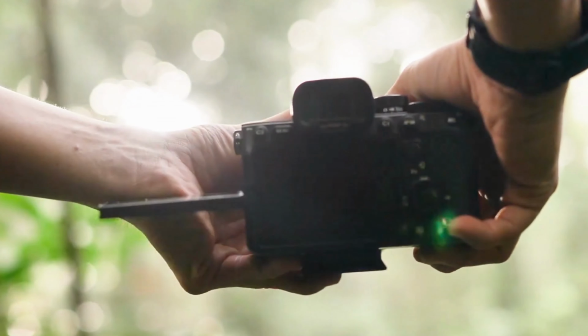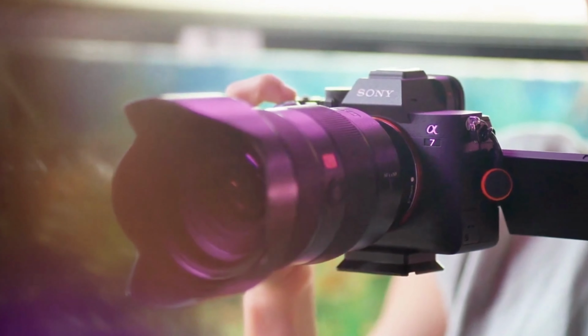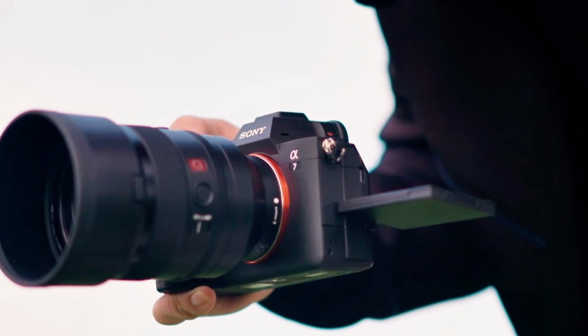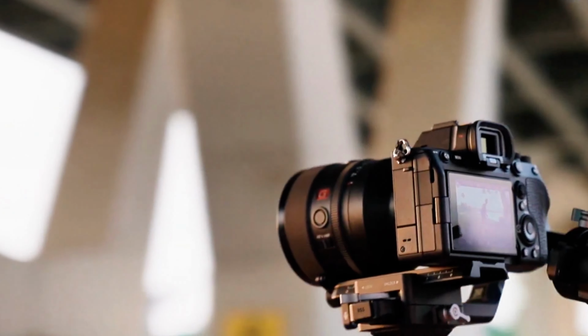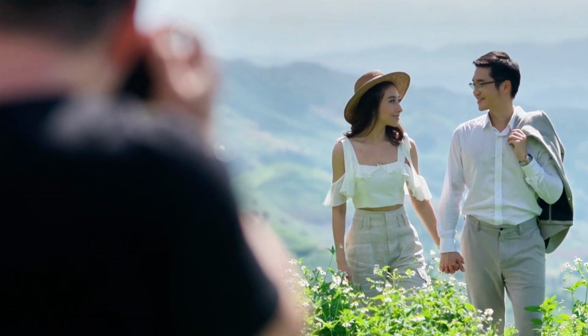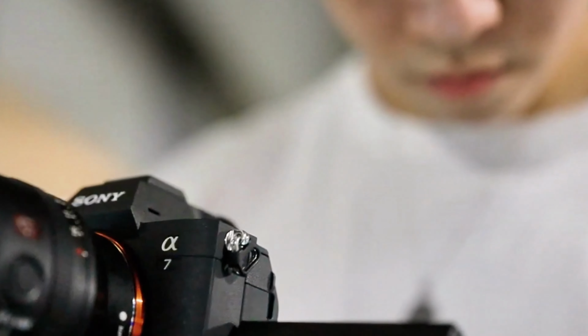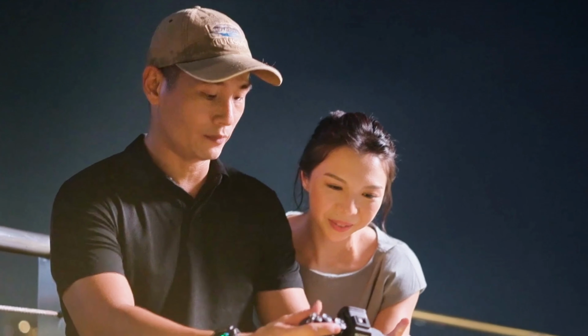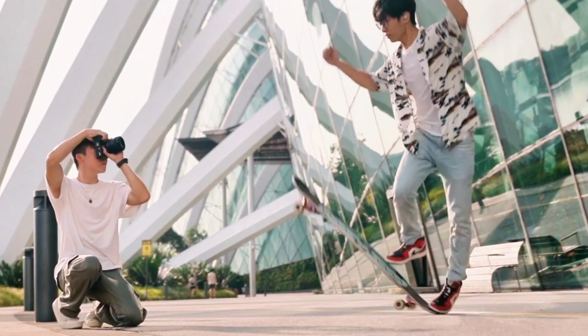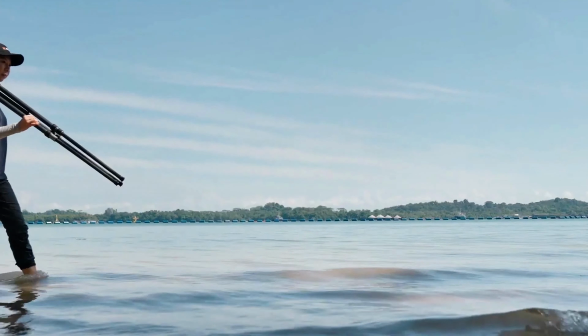As we head into 2025, content creation continues to grow, and hybrid cameras are becoming essential tools for creators who need both high-quality stills and professional video capabilities. Sony is positioning the A7V to capture this expanding market before competitors can respond with similar offerings. For existing Sony users, the upgrade path is clear and compelling.